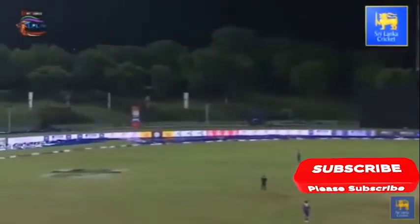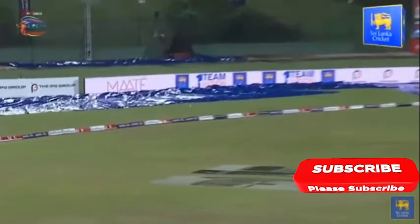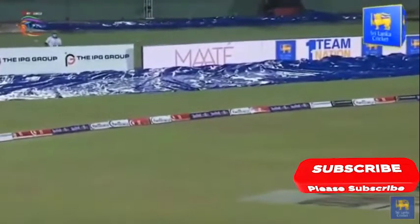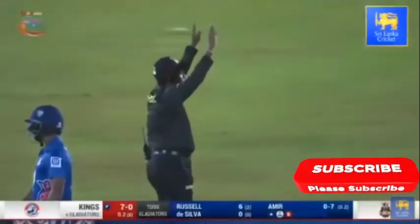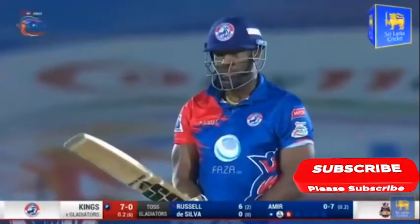I mean, it didn't go high. It really didn't go high. Normally, it would be very high and over the ground. It's so flat. Very nearly hit those boundary boards. But good start, very good start. It's a six. So already 7 runs off 2 balls.